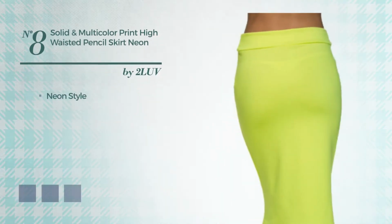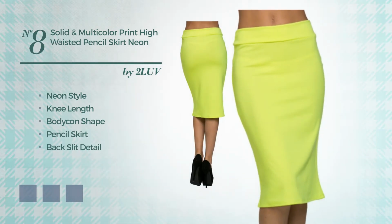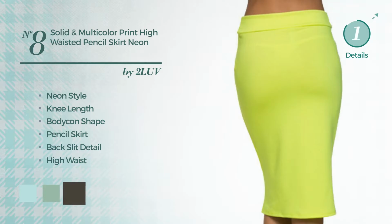Number 8, a combination of neon and cute in this knee-length bodycon pencil skirt with a backslit detail, including a high waist, thick waistband and a zipper, crafted from stretch fabric, enriched with band. Available in 29 color variations, for example, bleached aqua, gray jade and black olive.